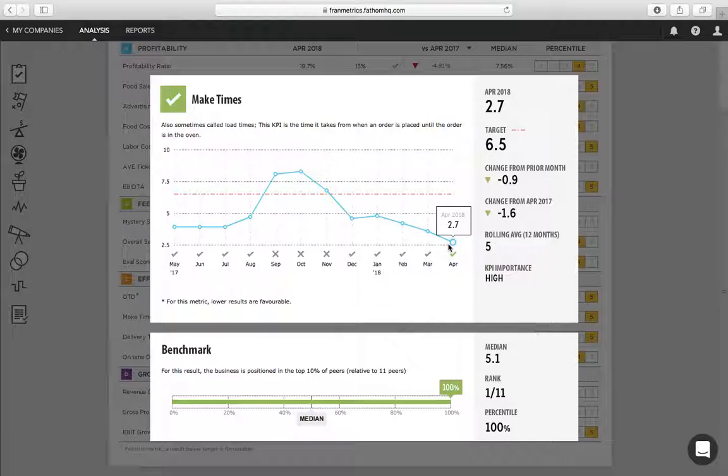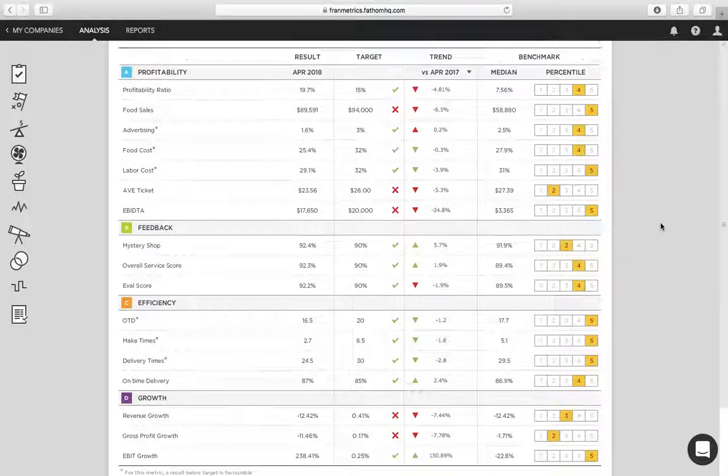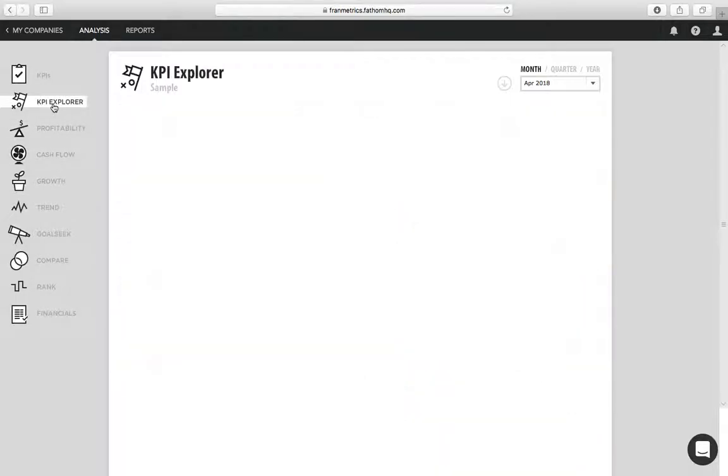So again, this allows a franchisor to see where their stores may be going astray or where they might be having issues real quickly without having to dig through different applications. And it's really visual, it's interactive, and it's just a really good overall system to see problems. So I'm just going to go to the next screen here.